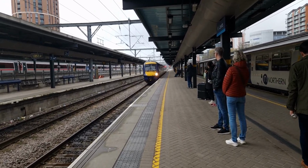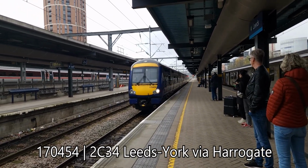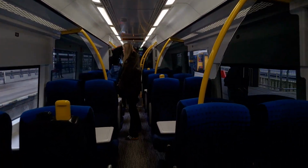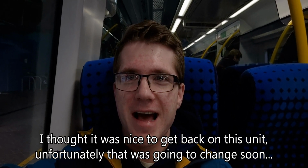It's my first train. It is indeed a Turbostar. 170454. Right, first train I'm on, 170454. The last time I was on this unit, I took this unit all the way from Sheffield to Scarborough via Hull in one of my Rule of Trains videos, so check that one out. Yeah, it's pretty nice to be back on this particular unit, so yeah, a bit of a bonus there.